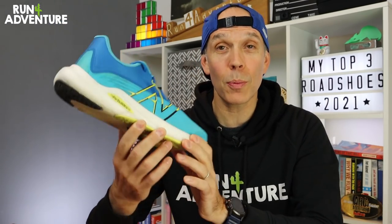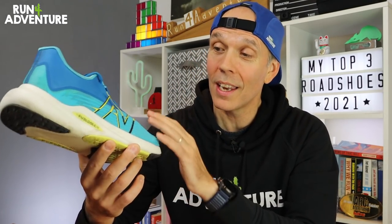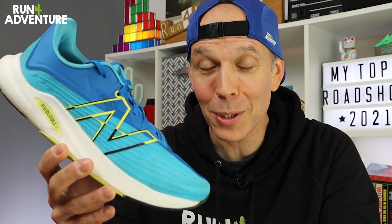It reminded me, and feels very similar to, those more expensive super shoes. I found it very comfortable on those longer, slower efforts, and then really responsive and very quick on those speedier sessions. I think for its price point of £120, it is such a great value, versatile daily trainer. And because this was an older colorway, I actually picked this up for only £95. And I challenge you to find a better, more versatile running shoe for that price point.